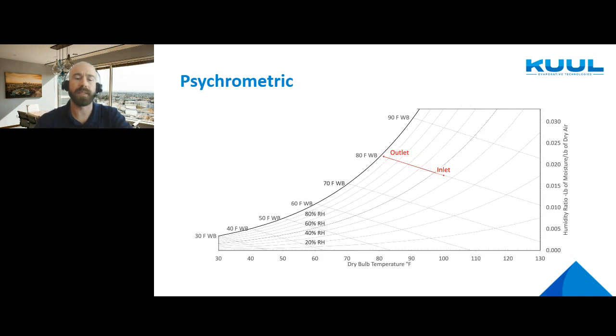So when you look at this process on a psychrometric chart, you can see the inlet air temperature and the outlet air temperature, or overall conditions of that air. So evaporative cooling is a constant wet bulb process. Since the enthalpy and the wet bulb lines are nearly parallel, it's frequently called a constant enthalpy process. However, it is a constant wet bulb process.